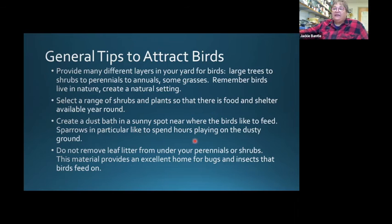Create a dust bath in a sunny spot near where the birds like to feed. Sparrows, they like to spend hours playing on the dusty ground. They like that. Do not remove leaf litter from your perennials or your shrubs. Okay, leave the leaf litter in there. Don't clean off your perennials in fall. This material provides an excellent home for bugs and insects that birds actually feed on.